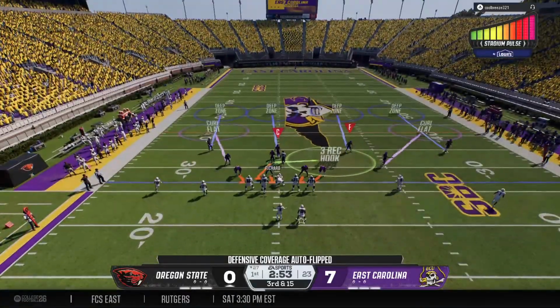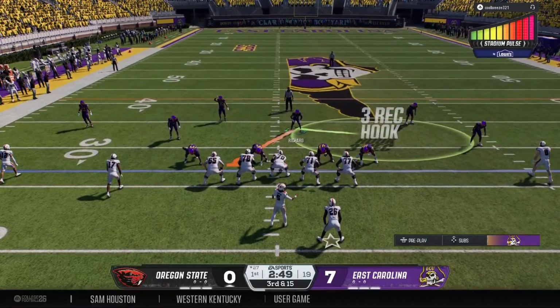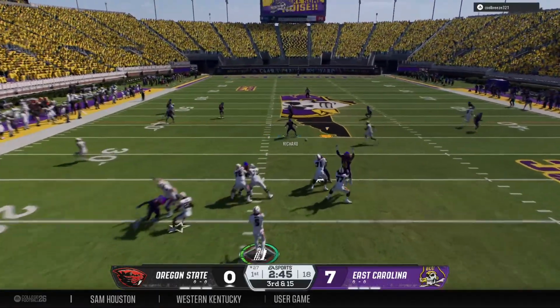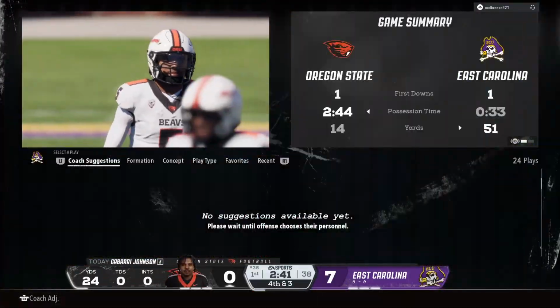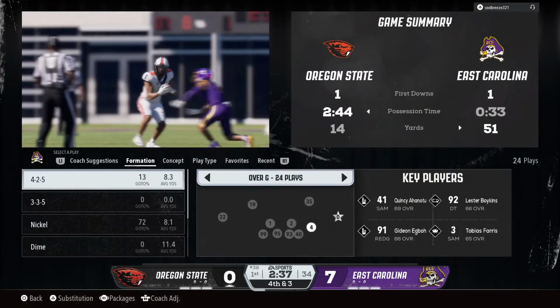Now a lot of work to do to move the chains, keep this drive alive after that earlier sack. On 3rd and long, hoping to throw beyond the sticks. Caught over the middle. It's Wells. He'll be stopped short of the line to gain. Needed about 3 more on that one.